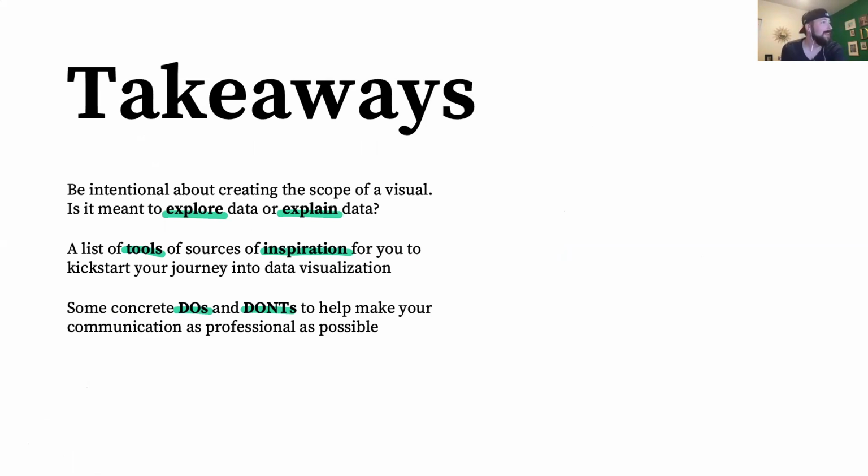So one of the things that I think is key, as I touched on, is to be intentional about creating the scope of your visual. So we talked about communication. As you'll see in a second, I view the communication domain as a spectrum that spans everywhere from exploring data to explaining data.